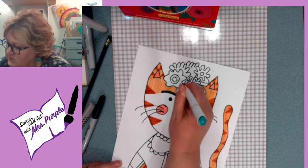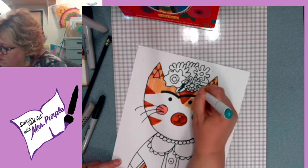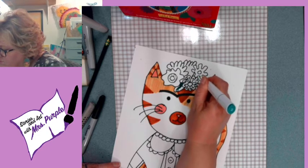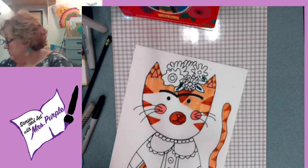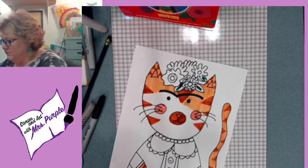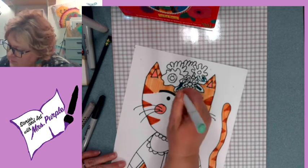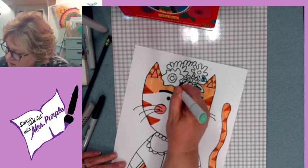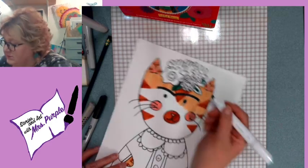I'm going to add some... Oh, that's really dark green. I'm not going to color that whole leaf green. I think that's a leaf too. Even with markers, you can color multiple colors on top. I'm going to go for a lighter green. Oh, that's pretty dark too. There's so many colors. That's really dark.